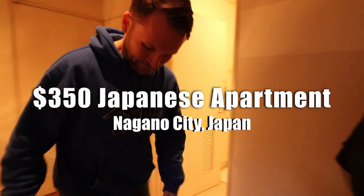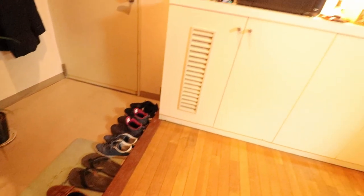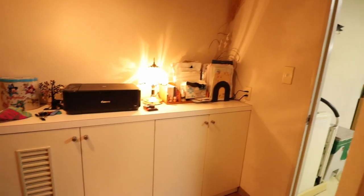Shoes off. This is the Genkan. This is where we keep our shoes, jackets, things like that. We've got some documents and our printer. And right over here is the bathroom if you need to use it. You know what? Why don't we just show you?